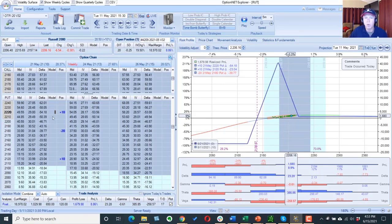Now, when we do this rollback, particularly if we get close to expiration, we're not always able to go into a 60-40 broken wing butterfly, in which case we change the parameters of the wings, and that's within the general rule set of the strategy. But let's go to our next adjustment point.